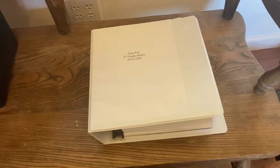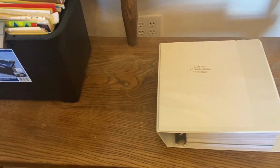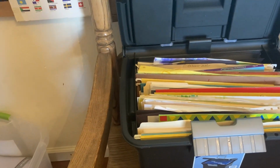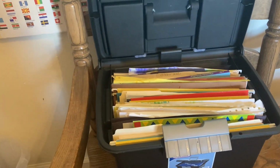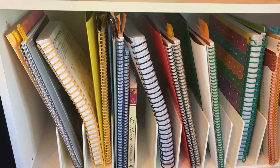I now keep everything in a binder for him. So my high schooler has everything in a binder as well, just the papers that he used, even though most of it's in the books. So basically that is it for the crate system. And then the cart system I don't use anymore, but I did include a picture earlier. And now I will show you the dividing system.